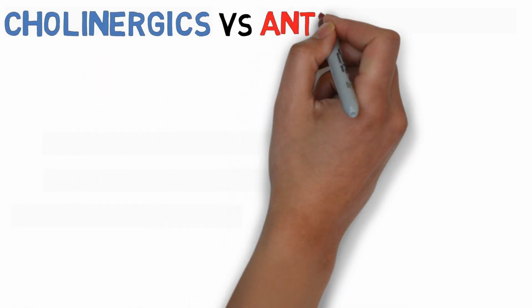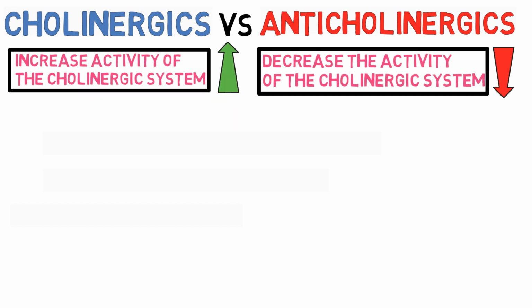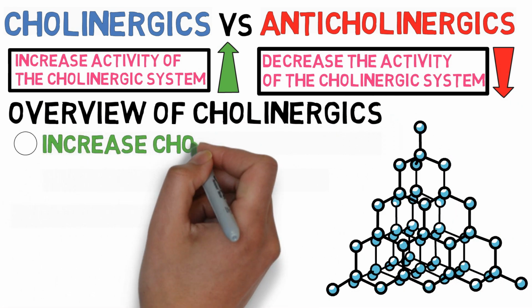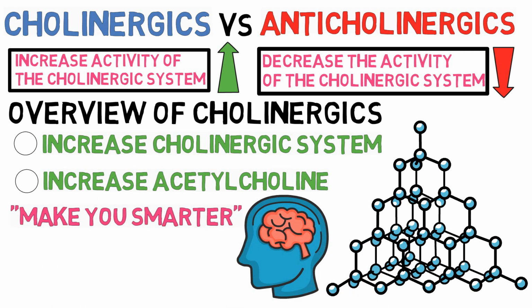There are different sources of choline. So there are cholinergics and anticholinergics. Cholinergics increase the activity of cholinergic systems, so they increase the activity of acetylcholine. Anticholinergics decrease the activity of the system. So today I'll give you an overview of different cholinergics that increase the cholinergic system, increase choline, make you smarter, all of that stuff.